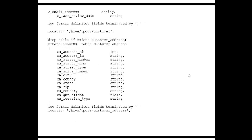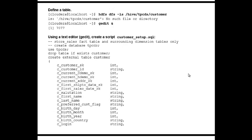Using a text editor such as gedit, create a script file and save this text as customer_setup.sql. This file defines the data types of each attribute in the two tables. A convenient way to set up data for Impala to access is to use an external table, where the data already exists in an HDFS file system, and one simply points the Impala table at that file.